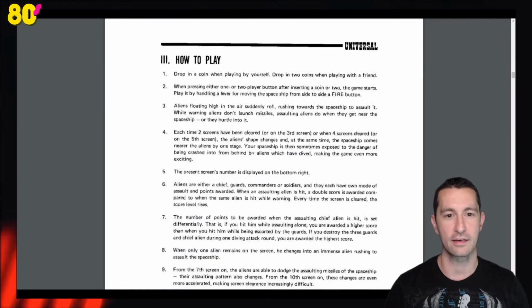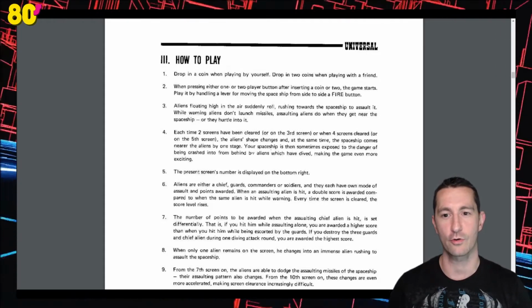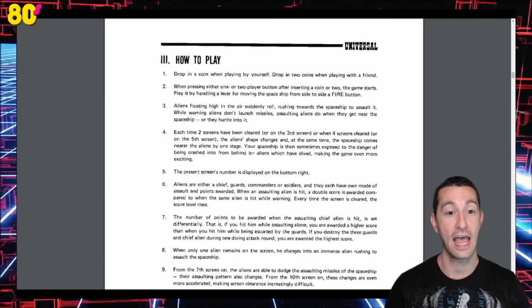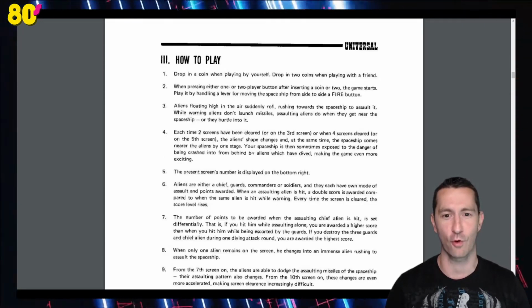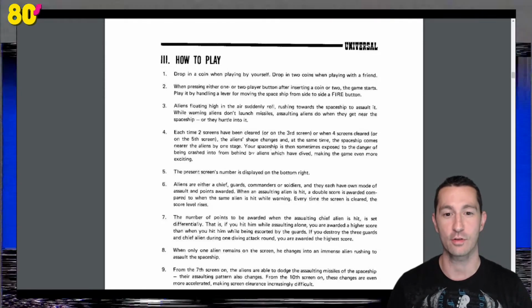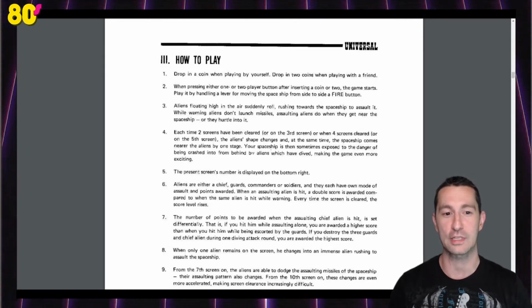Okay, here, how to play. Drop a coin in, and 2 coins if you're playing with a friend. You press the 1 or 2 player button, and you handle the lever, move the ship side to side, and press the fire button. Aliens floating high in the air suddenly roll, rushing toward the spaceship to assault it. While warning aliens don't launch missiles, assaulting aliens do when they get near the spaceship, or they hurtle into it.